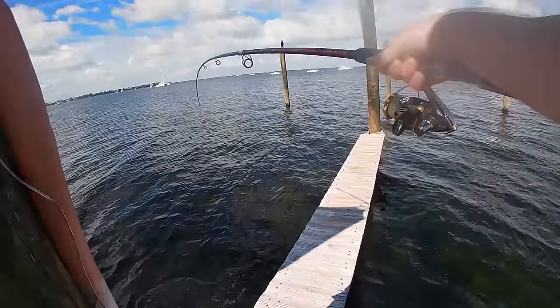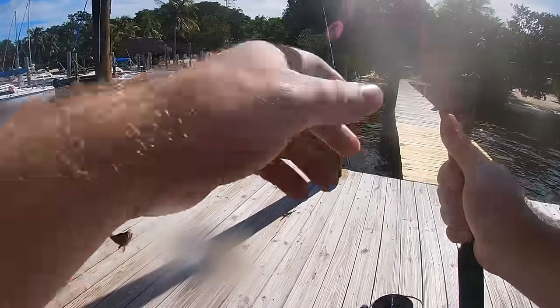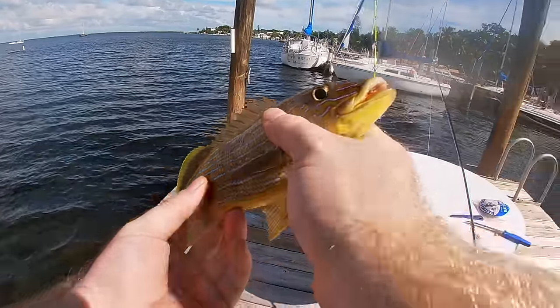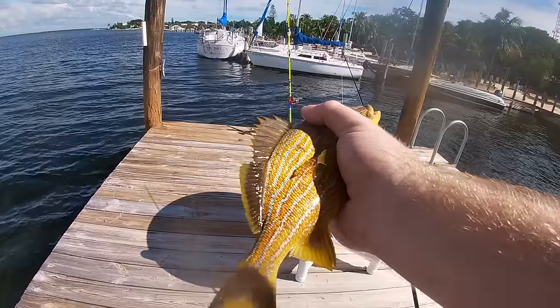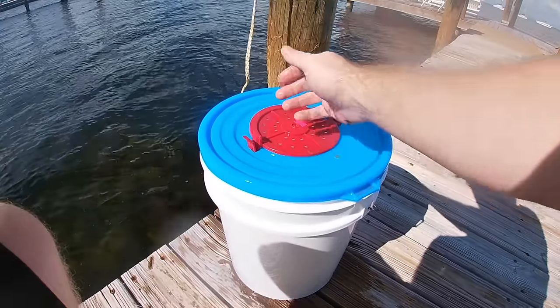Got that one. Whoa. That we can use, and that's a bigger one. Doing a little croaking. Even got a little bit of teeth and some ruby red mouth. These work great as bait. All right, buddy. There you go.